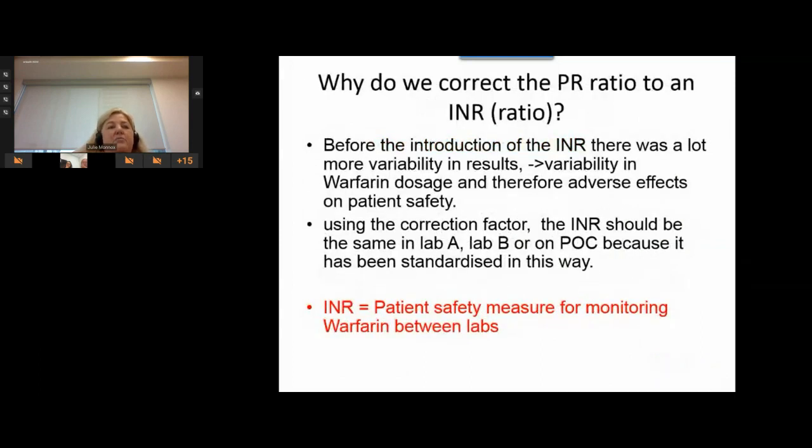Before we had the INR, we used to work off the prothrombin ratio to correct a patient's Warfarin dose, and you would find a patient would go to laboratory A and then travel a bit and go to another laboratory, and the results would be completely different. So doctors would change the dose based on that, and there was a lot of variability in dosing, and obviously overdosing and underdosing of patients. So this whole process of developing an INR to correct the prothrombin ratio was a patient safety measure to make sure we got the same result everywhere.